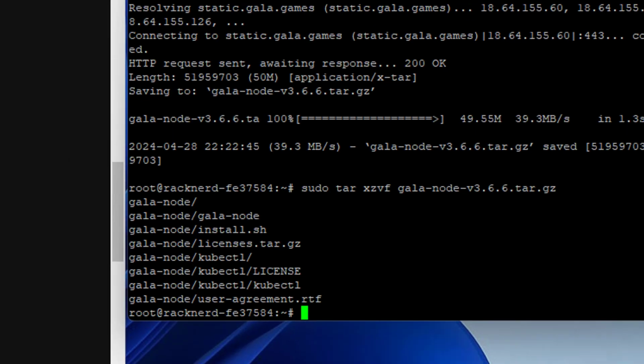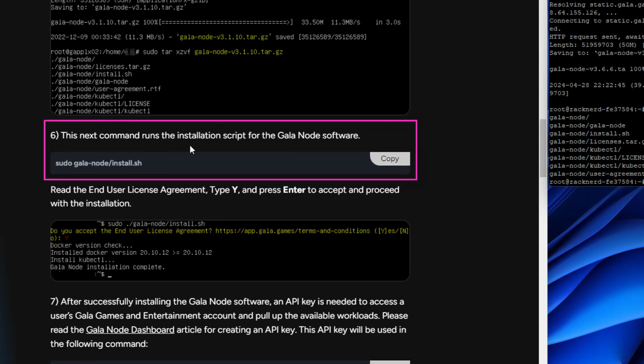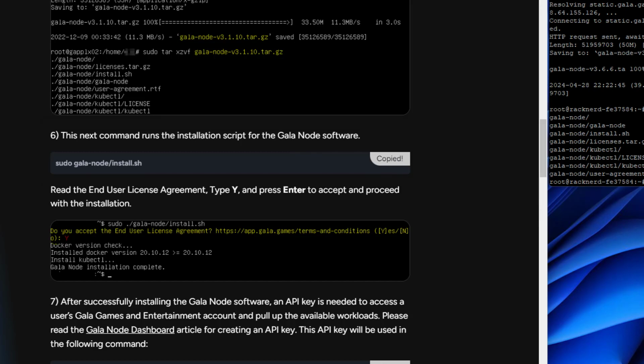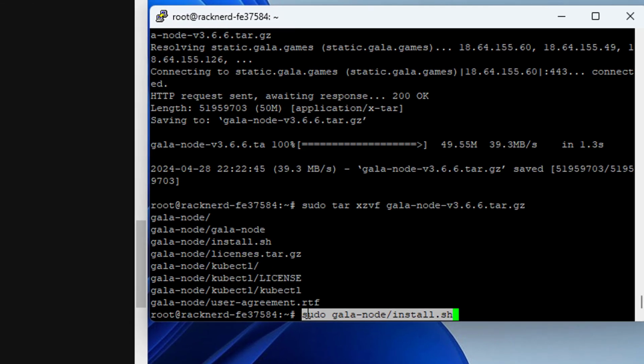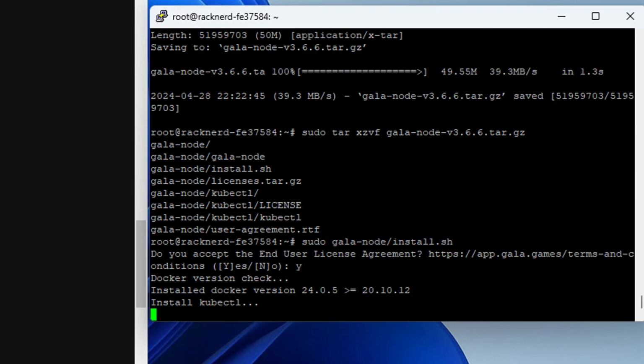So that's the Gala node. Now the next command runs the installation script for the Gala node software. So we copy that over to our terminal, right mouse click and hit return. And we've got the end user license agreements. We type Y for yes, we accept that.